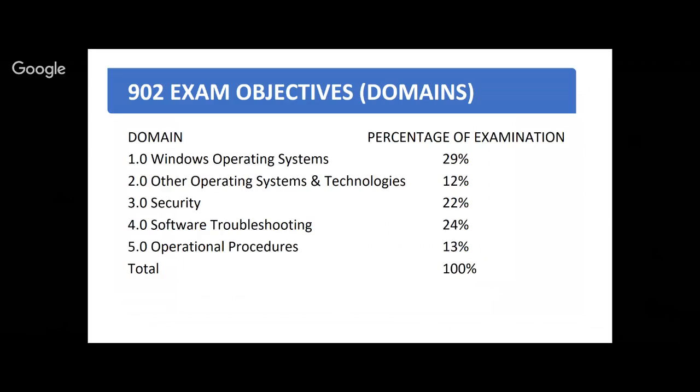Other operating systems and technologies will include Linux, Unix, and Apple formats, and we need to take a look at those because they're growing. The third domain that we'll be focusing on is security, and that's a huge deal because, as you have heard, getting hacked or hacking someone is a real issue in today's world, not just in the United States, but anywhere in the world. So we're going to take a look at how to secure your mobile devices and your operating system, both on the physical and virtual side.